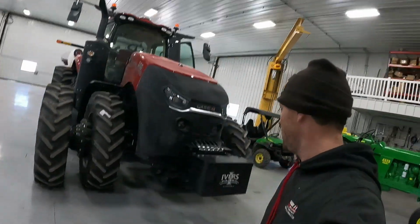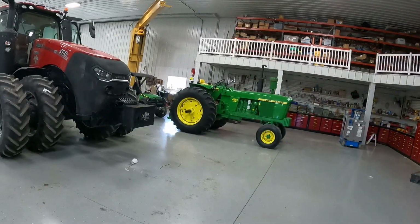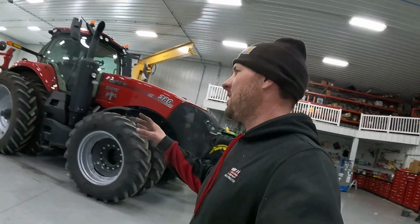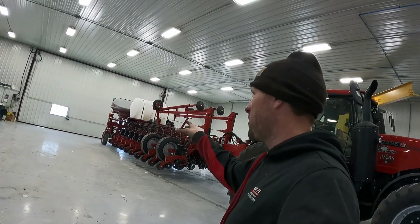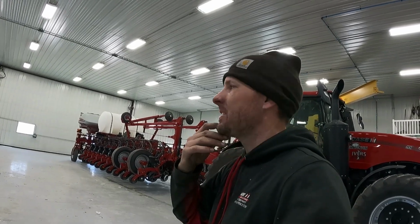Toolbox fixed. It's on. I think it looks pretty good. Goes with the tractor pretty good. All I really got left to do now, I'm gonna take the guards off of the trash wheel, put a little bit of corn in. Then I think I might head to the field and try it.